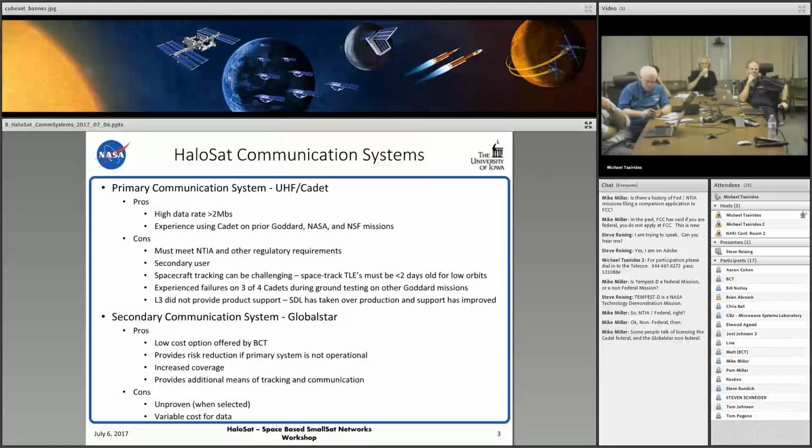Also on cadets in particular, on 4 of the missions that we have underway at Goddard right now, we've experienced failures on 3 of the cadets. So obviously that's a high risk proposition. I know several other missions, MIT for one, that had issues with it. And then we had a problem getting product support from L3. L3 has since pulled out of the cadet business, and they've turned over operations and production to Space Dynamics Lab, and happy to say that support has improved on that, but it's certainly still a work in progress. So anyway, with all that said, it drove us to wanting a backup solution for all those reasons that I just mentioned. So we looked at secondary communication systems.